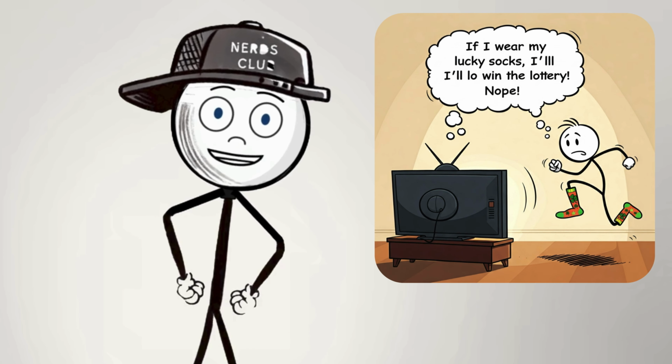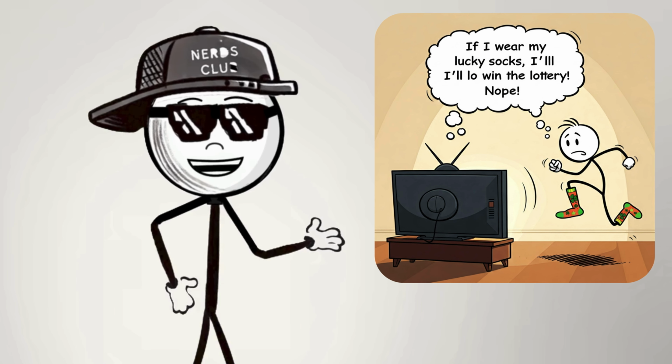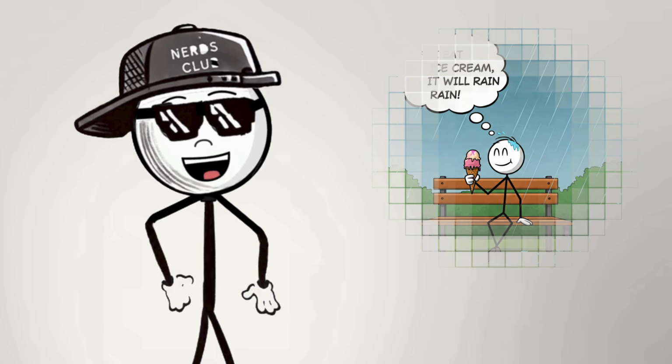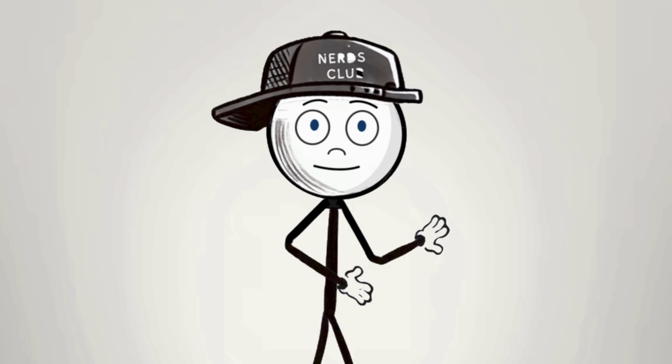The law of detachment is kinda cool, but it has limits. If I wear my lucky socks, then I'll win the lottery. Nope. This is just superstition. Just because things happen together doesn't mean one causes the other. If I eat ice cream, then it will rain. This is silly. Now, you really need to believe in your if-then. If you don't truly believe it, you won't put in the effort to make the if part happen.